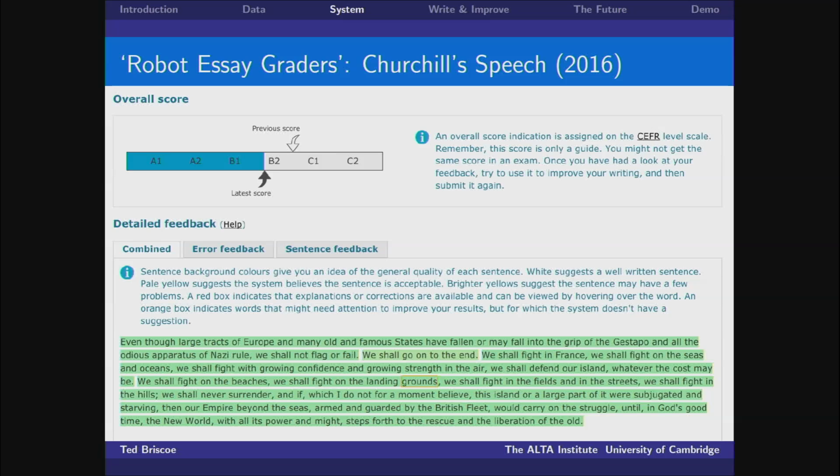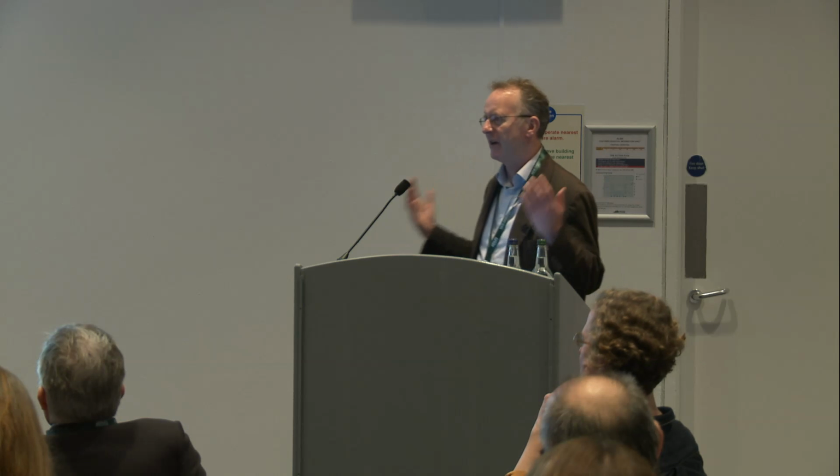So the reason I put this up is because there's a limit to this technology. It's not as clever as a person. It can't back off and say, this is an outlier kind of script.